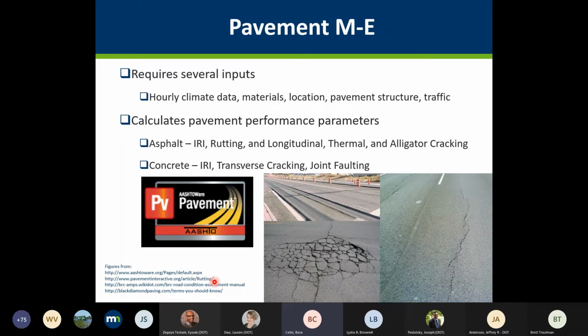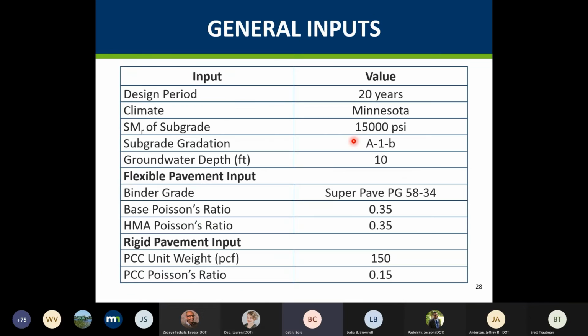We kept the pavement structure constant, and traffic conditions vary depending on the sensitivity analysis that we do, and Pavement ME calculates the following pavement performance parameters. However, since our focus was really on the materials, we only changed the material characteristics for the pavement foundation systems like RCAs and RAPs used in the analysis. So we focus, for instance, on asphalt only on the IRI and rutting, and with the concrete, IRI and transverse cracking. So the general inputs that stayed constant throughout the analysis: we designed it for 20 years, and for climate data we picked the Minnesota MnROAD location.